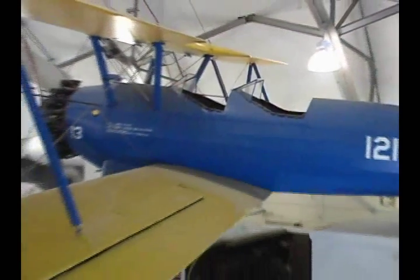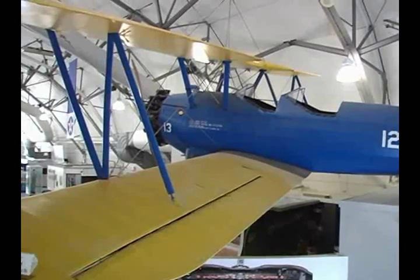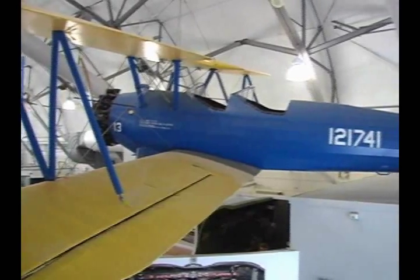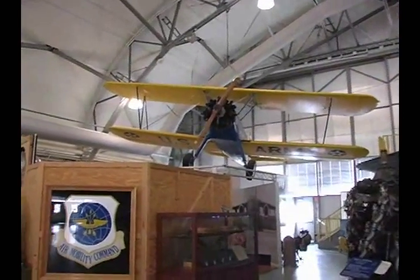Gotcha. Then over to the biplane. Let's head on over to this area here. This is a really special one. Gosh, I really love biplanes. They're so amazing in what they're able to do. You know, it's pretty incredible, isn't it? And they're evocative of a bygone era.